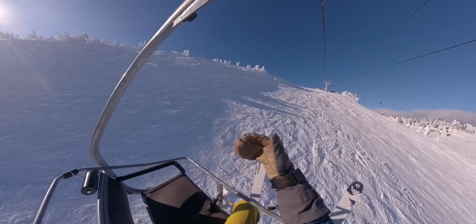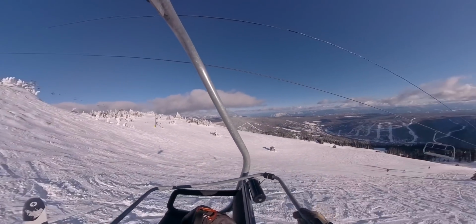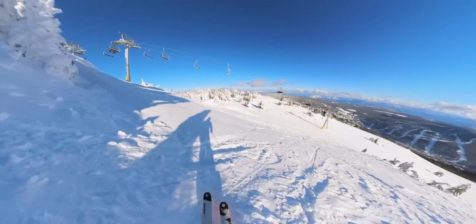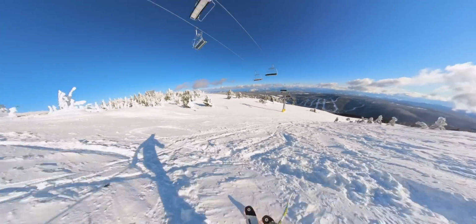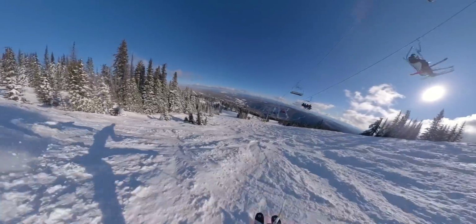And so what I did is I took the main Sundance chair up and then I headed over to what was called the Crystal Bowl. So I took the Crystal chair up and then hit this bowl, and it'd been a few days since it had some snow, but it was still soft. It was still easy to ski through. Yeah, so I was just lapping on the Crystal Bowl. It was so much fun, so amazing.